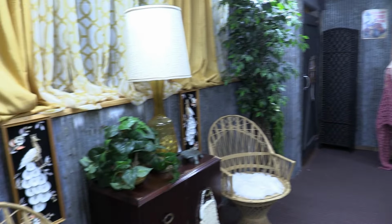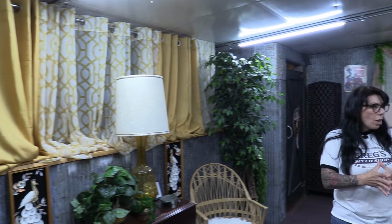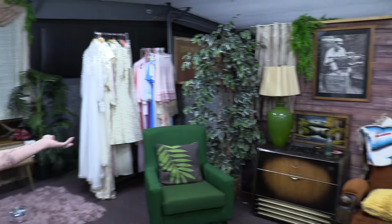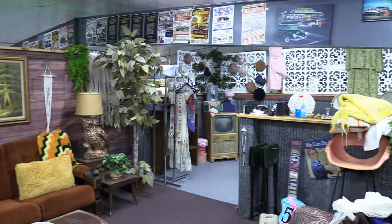So this is the upstairs of the store. Most people don't know that these areas exist in here, but we do photo shoots in here. We have famous photographers that will come in and do photo shoots. And we also have it rented out to the public. And if they want to hold their own event, they can come on in and get dressed up and have a photo shoot.